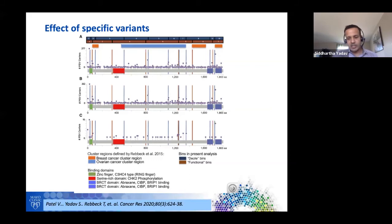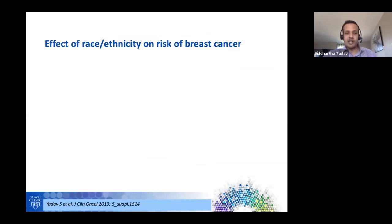So even within the gene, the risk gets modified depending on where that pathogenic variant is. We knew about that for breast and ovarian cancer, and in this study, we demonstrated that to be true for prostate cancer as well. So that's one thing that makes it challenging. It's not just that you can say, okay, you have a BRCA2 gene mutation so your risk is so and so. In the future, we would anticipate that we will look at specific regions and a specific mutation and say your risk because of this specific mutation for prostate cancer is so and so, for ovarian cancer is so and so, and for breast cancer is so and so.